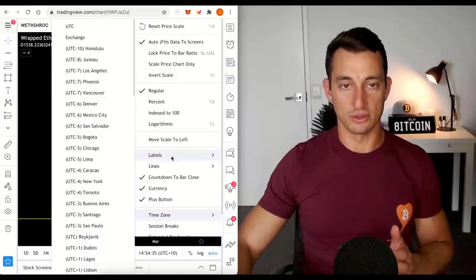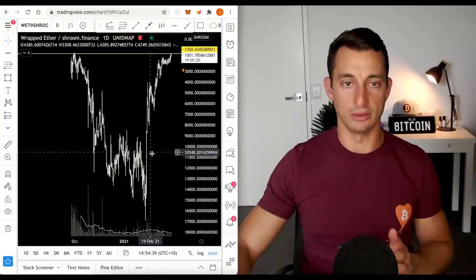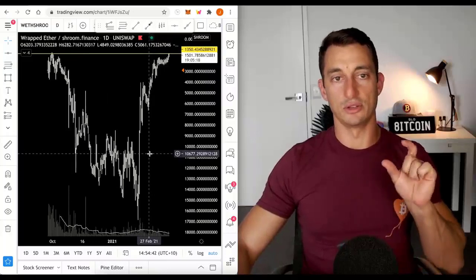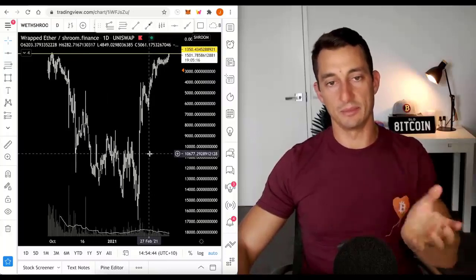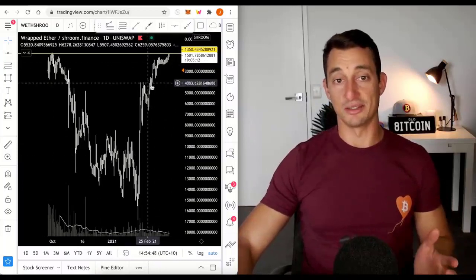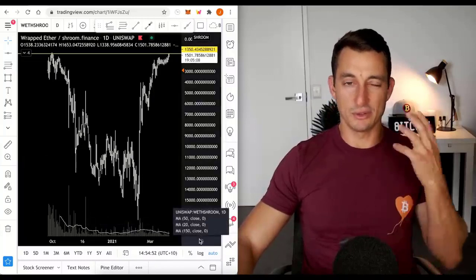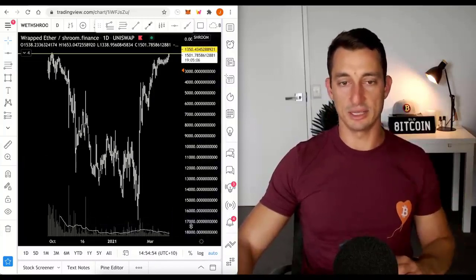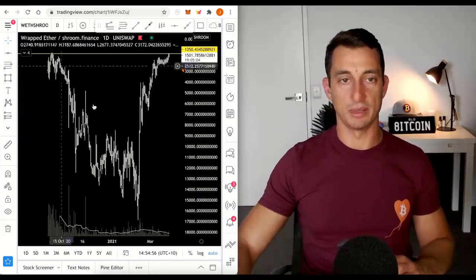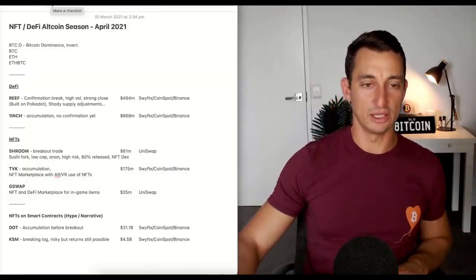Another little trick you can do here is use the cog icon in the bottom right, invert scale, and that'll give you the Shroom price against Ethereum, but you've flipped it. All right, so now you can see the patterns in a bullish sense. So this is bullish for Shroom and still bearish for Ethereum. So it just gives you that other view on the market. And you can see the numbers are all in reverse as well, but it's just so you can check patterns on the flip side. Next on our list is GSwap.